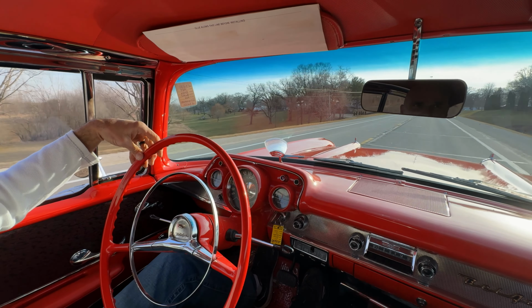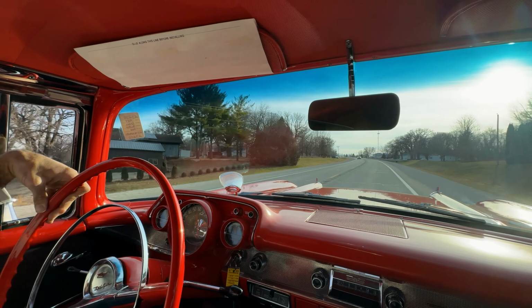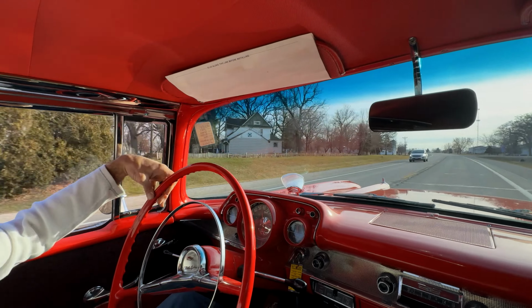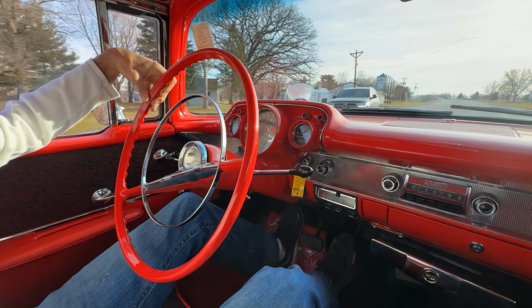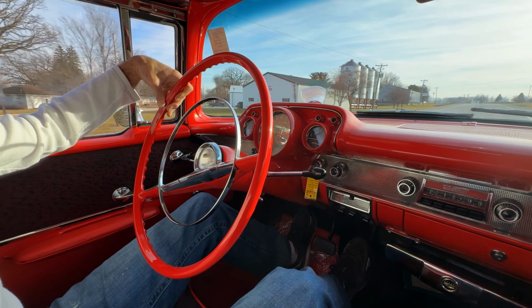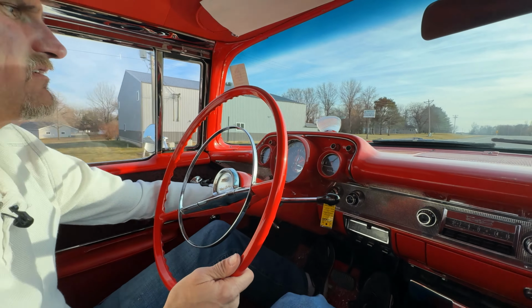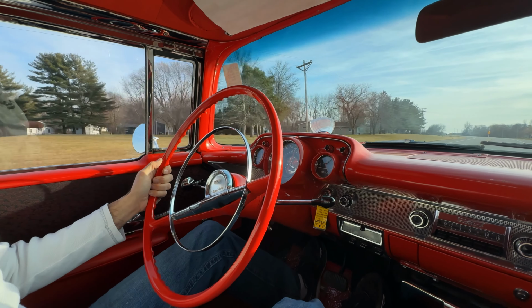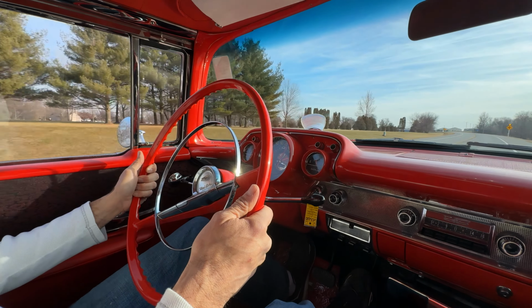Headliner's beautiful. This car, all the paint around the inside trim's awesome too, isn't it? It made me fall in love with those Tri-5 Chevys again. There was a while there where we just haven't had any. For a hard top, listen to how quiet it is. Isn't that crazy? We're doing 60 miles an hour right now. 65. 70.